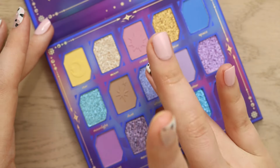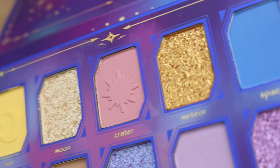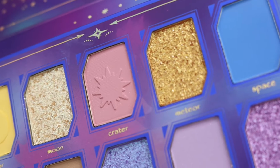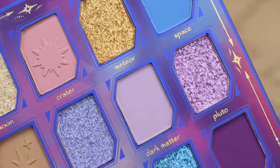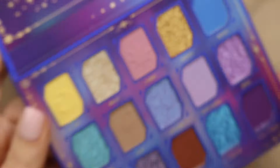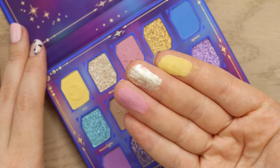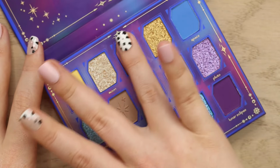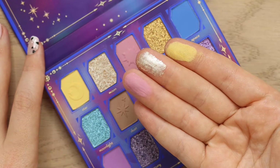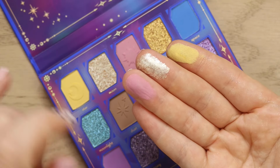And then we've got Crater, which I don't know if you guys can tell. Maybe if I move it just right, you can see there's little tiny shimmers in Crater and also in this shade Dark Matter. They both look like mattes, but they do have little sparkles. So here is Crater. It feels very soft. It's a beautiful baby pink mauve matte, but like I said, you got some gold sparkles going throughout it. I don't know if you'd really be able to see them on the eyes, but they are there.